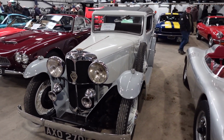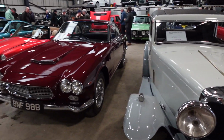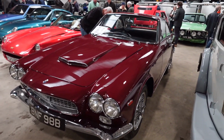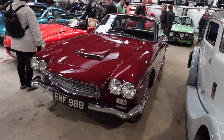So what's this one? An AC from the 1930s. It was 2.9, but it's the later one. This is quite cute as well. Maserati. What's this? Is that Sebring? This is a bit like the one I saw at Bicester last week.